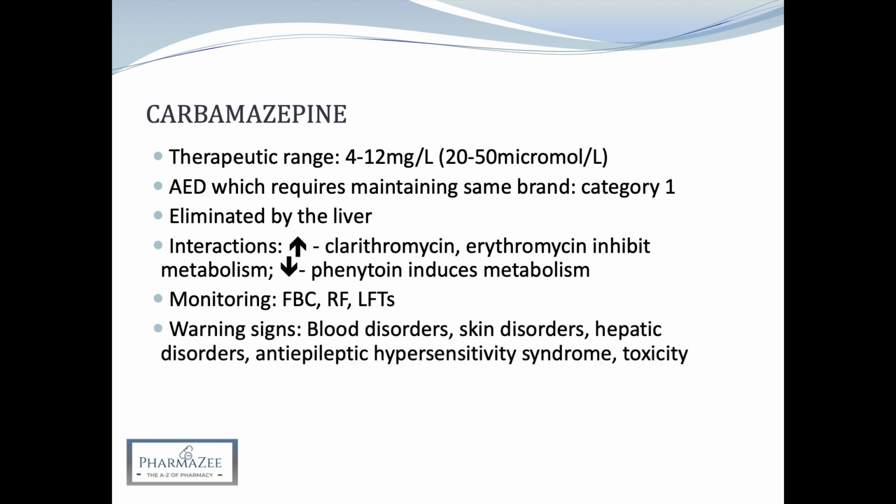Warning signs include blood disorders. So a patient may present with fever, sore throat, mouth ulcers, unexplained bruising or bleeding, and these can be signs of thrombocytopenia due to bone marrow suppression. Skin disorders such as toxic epidermal necrolysis, and the patient may present with rash or mouth ulcers in that case.